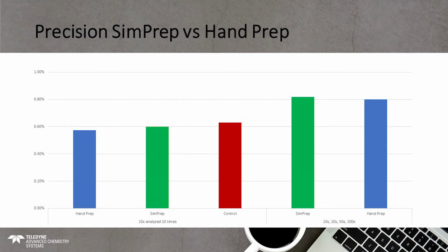And then the control in the red was a single dilution made up in a 50 ml tube, and we just analyzed that same 50 ml tube 10 times. The idea was to give us a good control baseline for if the sample preparation was adding variability to the samples, and we would see it. But the RSDs across the board came out pretty much indistinguishable, all at that 0.6 line. So 0.6% RSD across the 10x dilution.